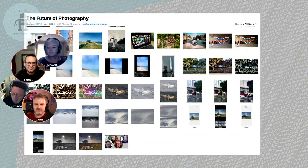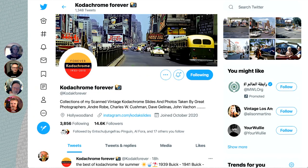So with that, we do have a few picks of the week. I'm going to start with mine, which is, hold on, I have to switch this over to the browser. Here we go. It's a Twitter account I hinted at last week. It's the Kodachrome Forever account, which goes on Twitter under @KodakForever.